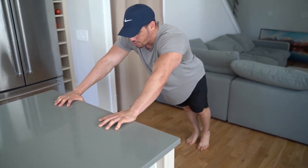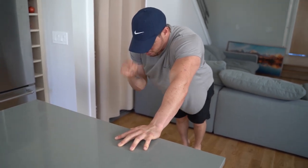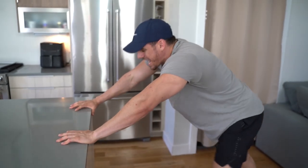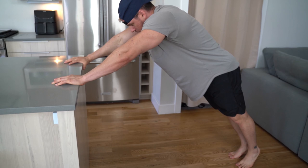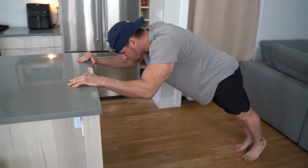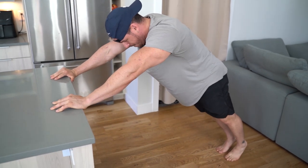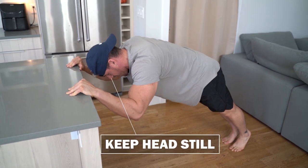And essentially what you're going to do, rather than looking at the counter with your eyes, you're going to tuck your chin and look at the ground, where the crease is from the wall to the ground. That's really the way I do them always, okay? And as you come down, you'll notice that your head wants to come here. That's not what we want. We want it to be tucked, staying in the same position the entire time, coming to the top of the counter, and then coming right back up.